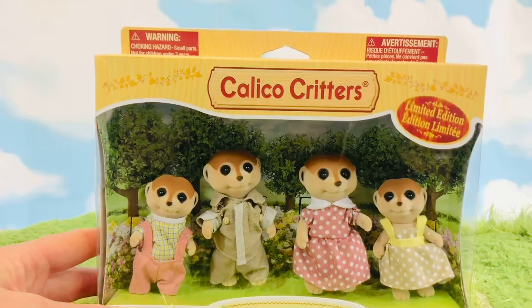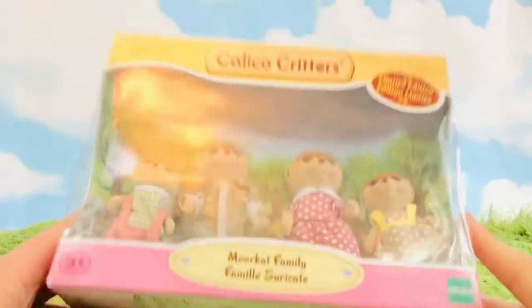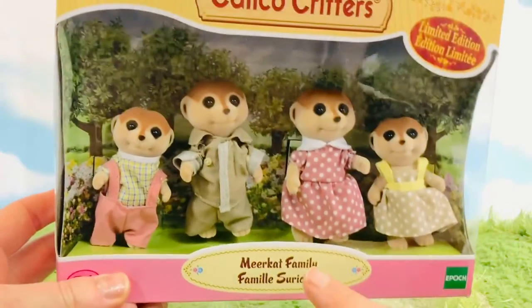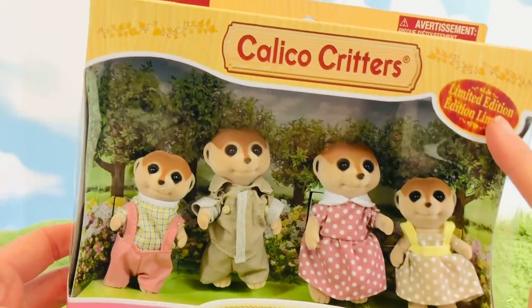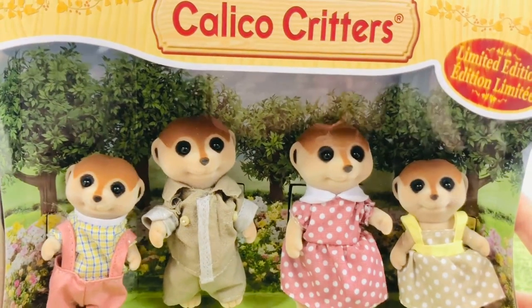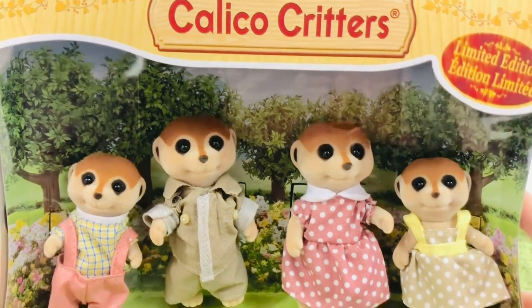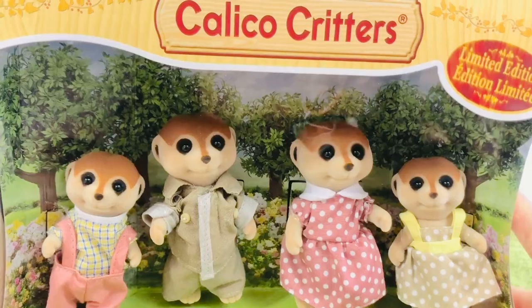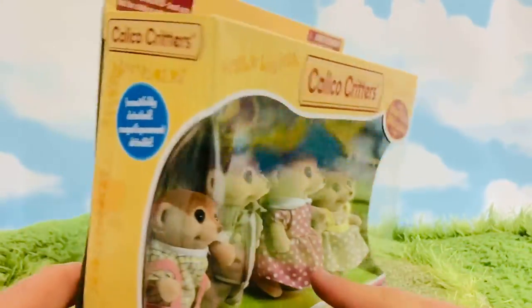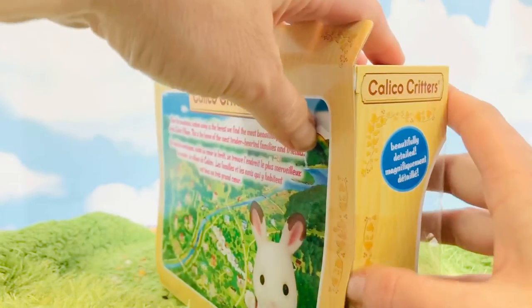Thank you for subscribing. Today we are going to open a Calico Critters Meerkat family, and it's a limited edition, and I just love Calico Critters. They're soft and fuzzy and so very cute, each having their own outfit. So let's open up and see what each character looks like.